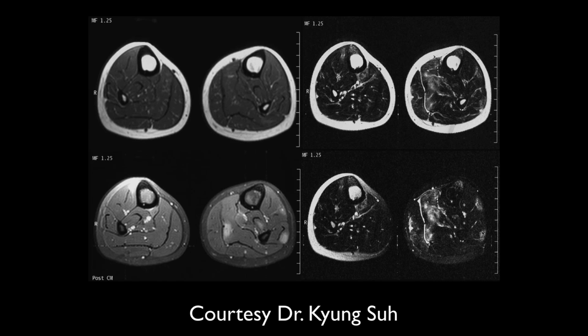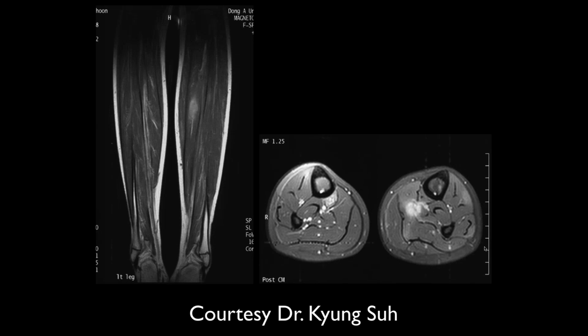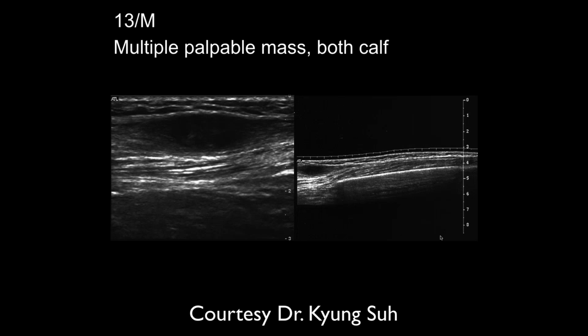John, thanks for joining us. Right now we're looking at inflammatory or lymphatic type disease. It's kind of non-specific. At this point, they're scattered. On this T1 coronal, you can also see it in the left calf. This T1 hyperintense area, and then multiple areas here.